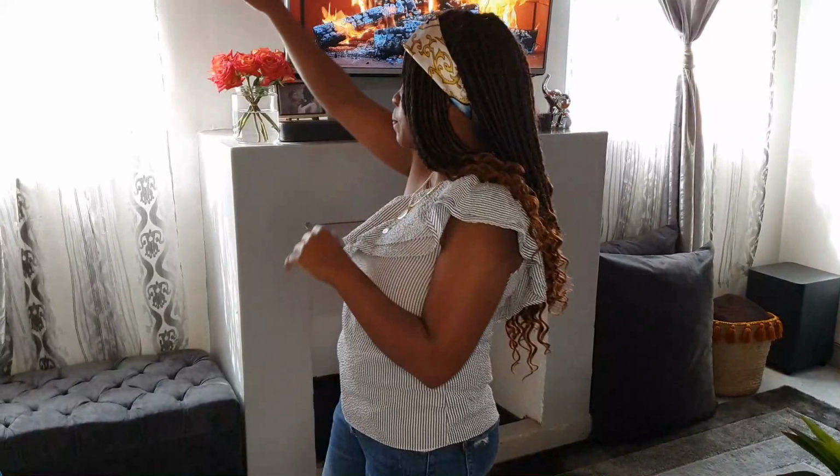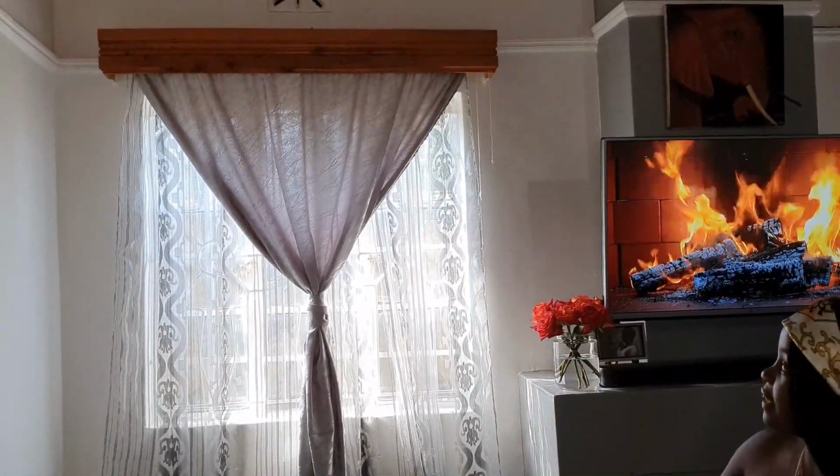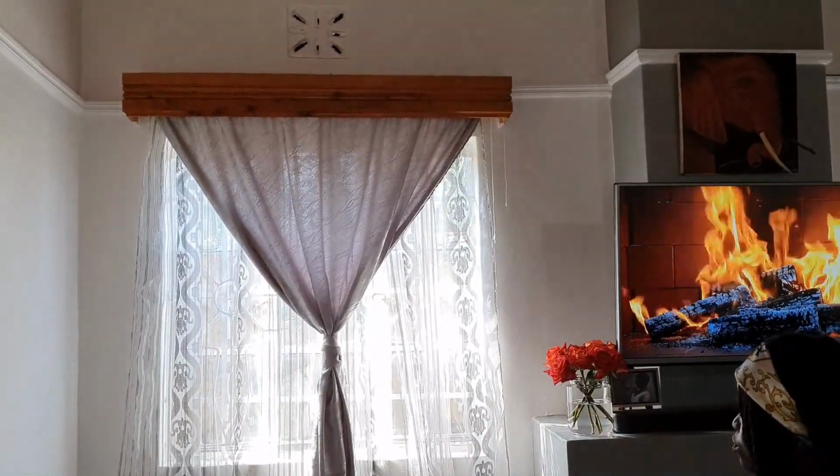And then I'm also planning to change my curtains to floor length curtains, and I'll also remove the curtain boxes so that I can have rods from the ceiling down to the floor.